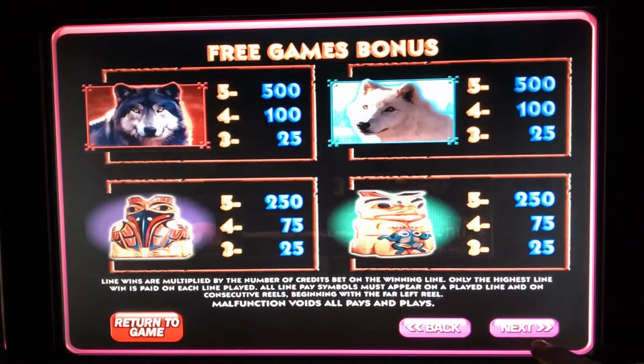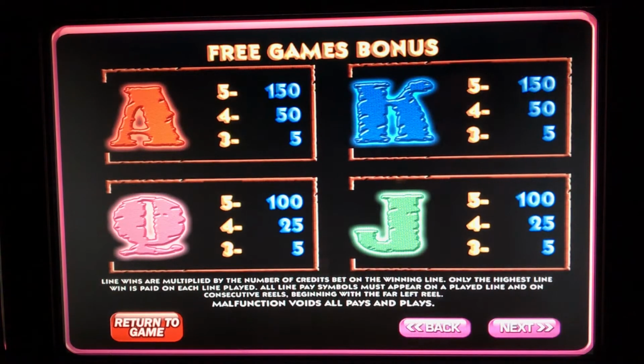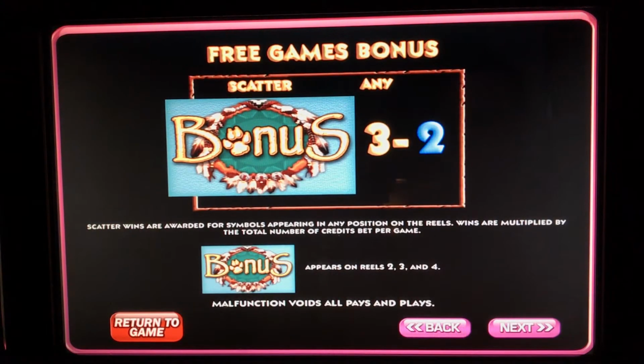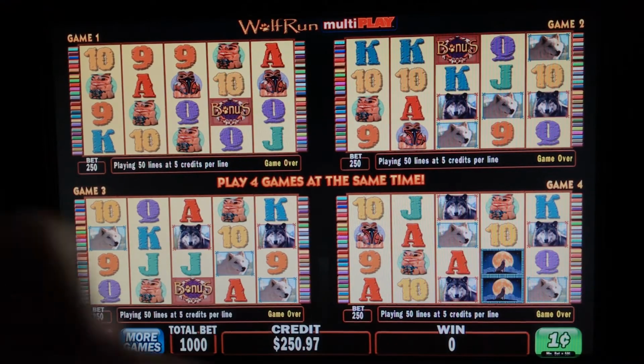There's your wild symbol. And in this version of Run, you can tell that the menu is a little bit newer and sharper and a lot larger. It's funny because the game's so small. There's your 40 paylines. Excuse me, it's a 50-line game on the multiplay version, so each game has 50 lines. 3 bonuses will pay double your bet. So let's go ahead and play some Run Multiplay.